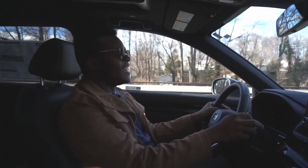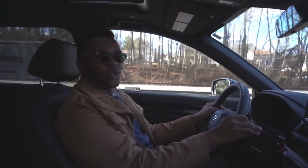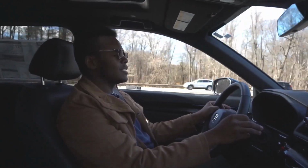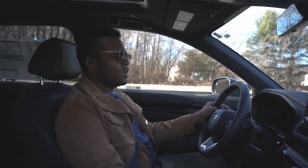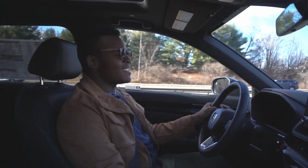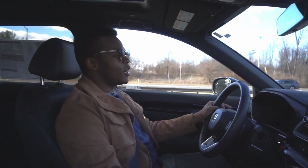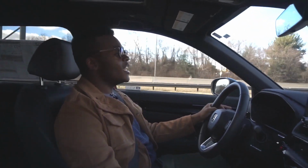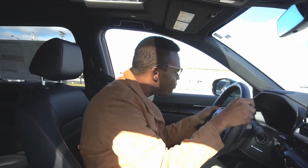It's not fast. I don't know if it feels much faster at all than the other CRV, than the normal CRV hybrid. I'm curious what 0 to 60 is, but it also seems like it pumps audio into the speakers. Why? It's a CRV because it's quiet in normal mode. I'd rather have it be quiet even in sport mode, but doing 70 miles an hour, it is really quiet and very smooth.